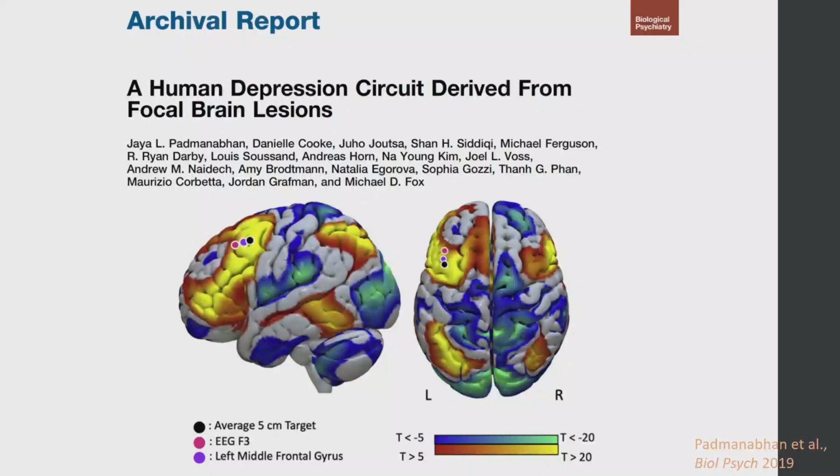So we started looking at this in a 2019 paper that you might have seen in Biopsych, where we found a human depression circuit based on focal brain lesions. Lesions that cause depression were more likely to be connected to that spot, the left DLPFC, which happens to be the spot that we also stimulate with TMS most of the time. So we said, oh, great, look, we have some sort of explanation for why TMS is working. If you break the circuit, it causes depression. If you stimulate the circuit, it relieves depression.